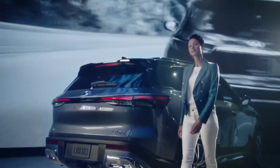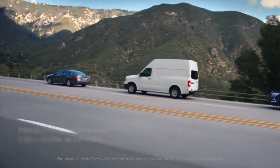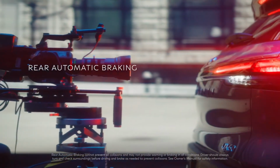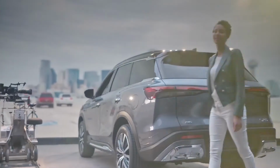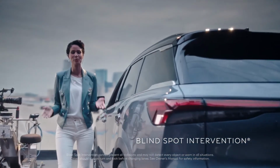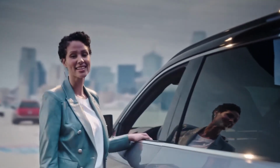Here's a step forward, predictive forward collision warning. It can see two cars ahead and warn you of a possible collision. This INFINITI innovation can politely stop your QX60 from backing into a large stationary object. And if you're tempted to change lanes but can't see your blind spot, like the one back there, you'll be grateful for blind spot intervention. Why is this so important? This is why.